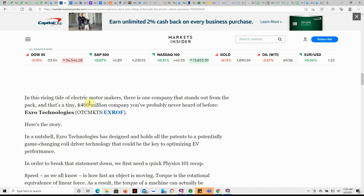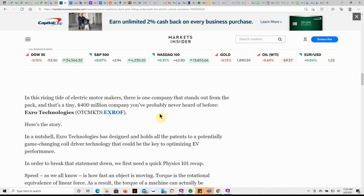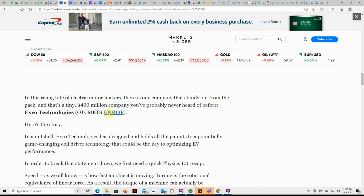In the rising tide of electric motor makers, there is one company that stands out from the pack, and it's a tiny $400 million company you've probably never heard of before, EXROF Technologies, ticker EXROF, and like I said, it trades here over the counter.